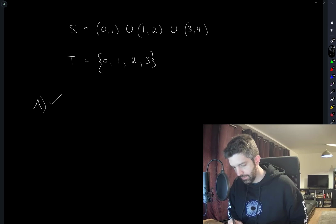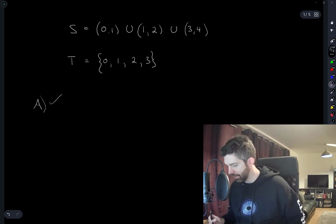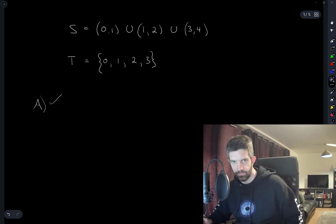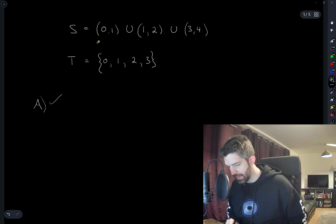So A is correct. B: There are infinitely many strictly increasing functions from S to T. Strictly increasing. I suppose this is false. In fact, there are very few. I don't think there are any strictly increasing functions, right?